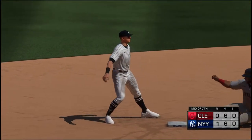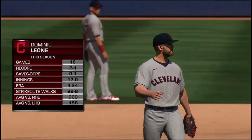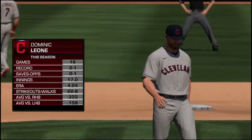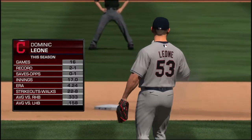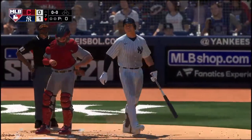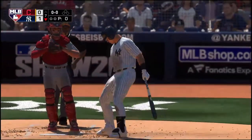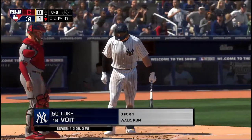More of MLB Network's Saturday Baseball. Dominic Leone gets the call from the pen to take over on the mound and start the home seventh. Dominic Leone. Digging in, Luke Voigt for the Yankees. The first baseman, Luke Voigt.